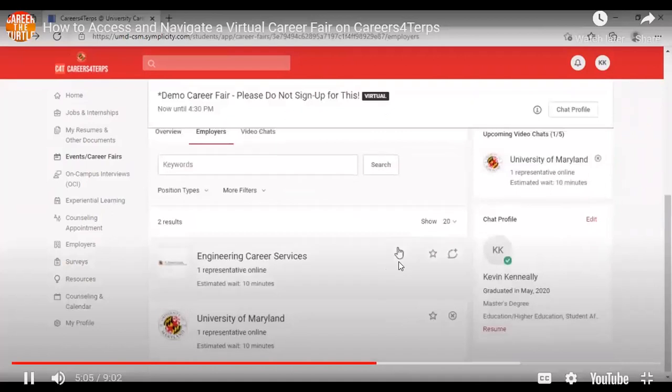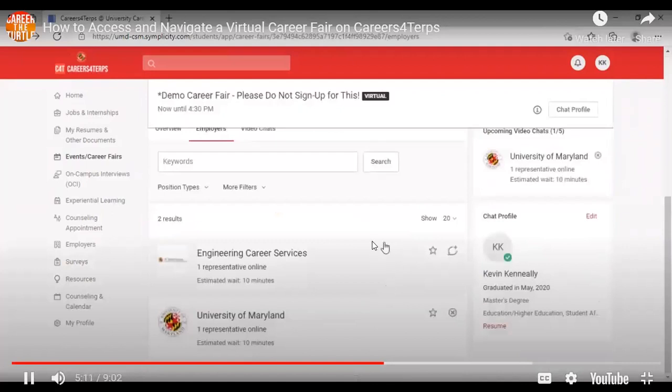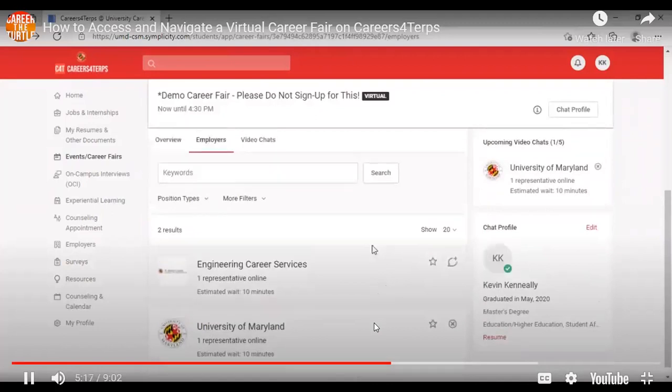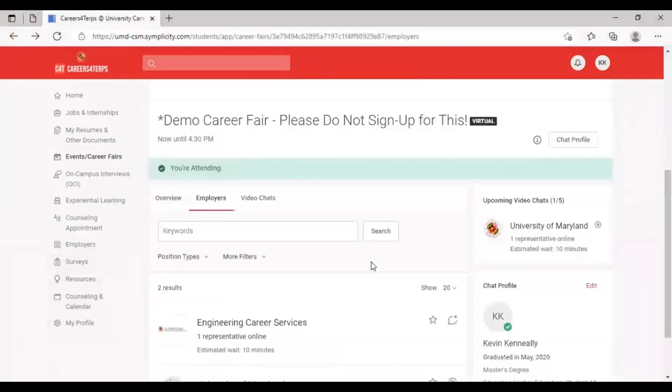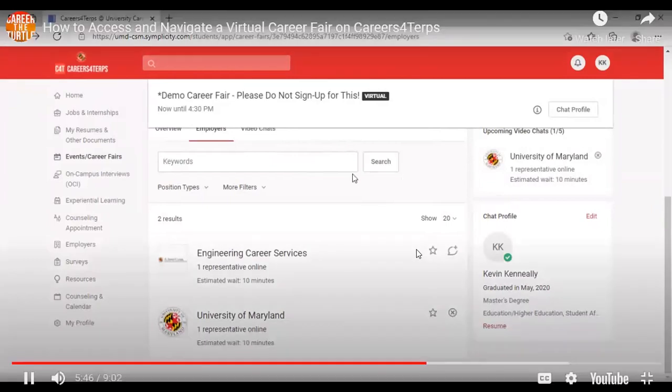And so at this point, we're just going to wait a second to get the invite for University of Maryland. When this invite pops up, I have a coworker helping me with this. Once the invite pops up, it will pop up at the top. Then we will be able to join the chat, and it will offer us a button that we click on, and then it will show us whether they're meeting on Zoom or Google Meet or WebEx or any video platform that they might be using. It will provide the link to join that call so that you can have a one-on-one conversation with the employer.